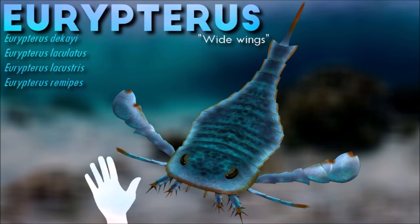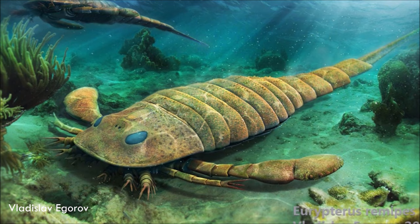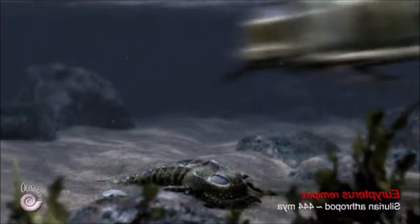Eurypterus was a relatively large Eurypterid, with some species growing up to 60 centimeters in length. It had a long, segmented body with multiple pairs of legs and large, paddle-like appendages that it used for swimming. It likely lived in a variety of shallow marine environments, such as estuaries, deltas, and coral reefs. Eurypterus was a carnivorous predator that fed on a variety of small fish, crustaceans, and other invertebrates.